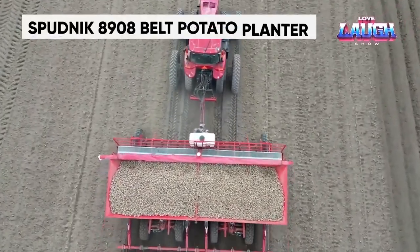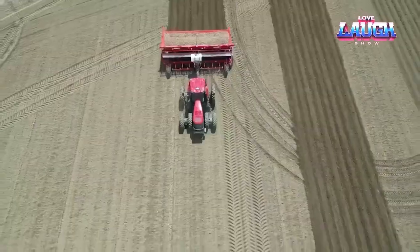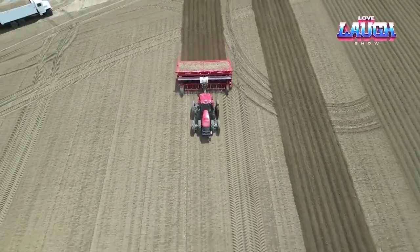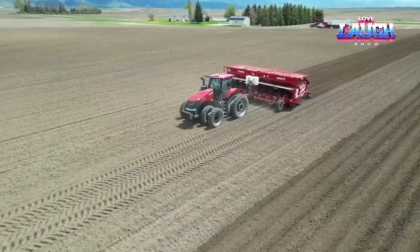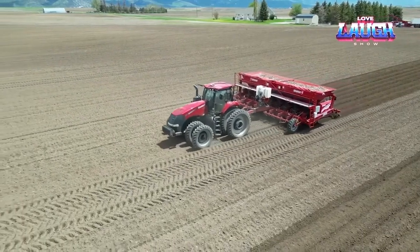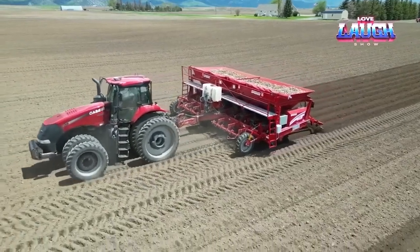Moving on to the Spudnik 8908 Belt Potato Planter, a heavy-duty machine designed for large-scale potato farming operations. With its 8-row configuration and high-speed planting capabilities, it's the go-to choice for commercial growers looking to maximize efficiency and throughput. The 8908 Belt Potato Planter is engineered for reliability and performance, with a rugged construction that can withstand the rigors of continuous use in the field.